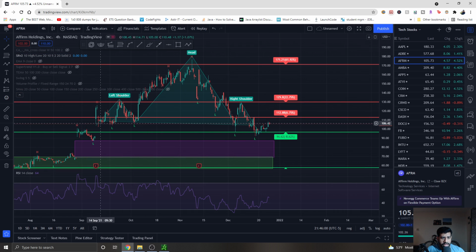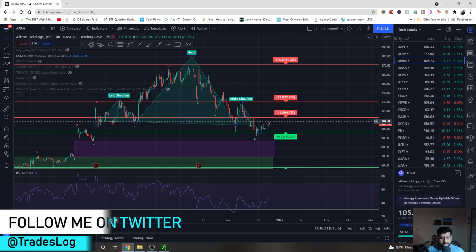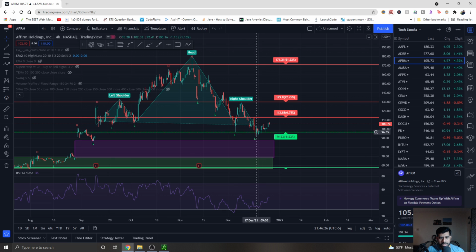Now with Affirm, let me show you what I am seeing. Affirm had two gaps, here and here. Affirm completed the initial gap fill nicely. It bounced off from the lower level of the gap fill, and then it pushed higher. The other thing to remember is that we have this head and shoulders formation. So this might be a dead cat bounce, and it might reach $112 and reject off that level, and then probably try to come down to around 68 to fill this gap. That could be a likely scenario. It might happen, it might not, it all depends on the market condition. So that was the case with AFRM.